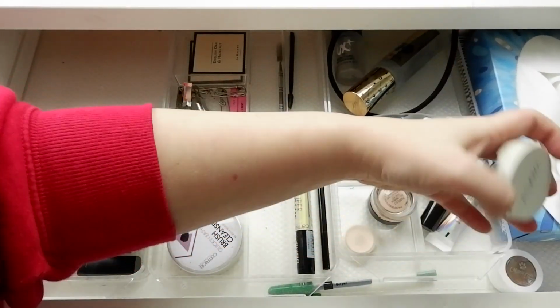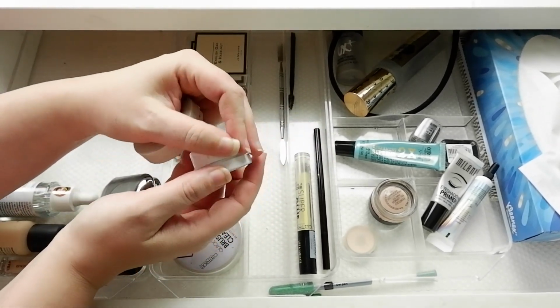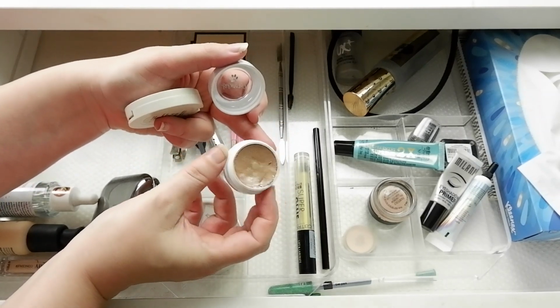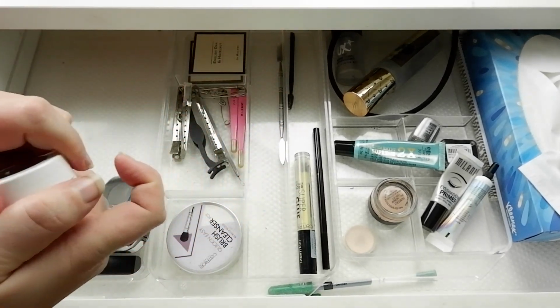So that's all there, and then these two products ended up in here because I used them for a quick makeup look. I went to Paris and I ran out of time to do my makeup, so I just threw together a quick little train makeup bag, and I did my makeup on the train that day. But yeah, ColourPop's Ritz ended up being used that day.